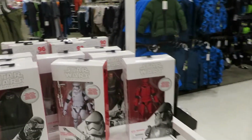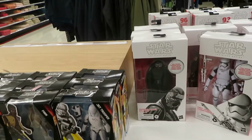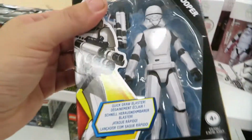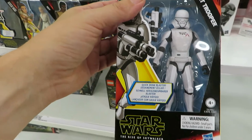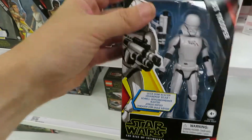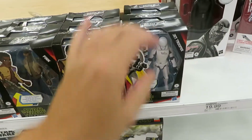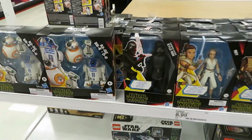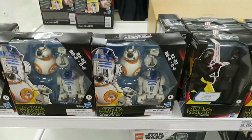It's more the Black Series. And yeah, there's Rise of Skywalker Galaxy of Adventures figures. I don't really care much for the Galaxy of Adventures line. And then again, there's the Jedi set.